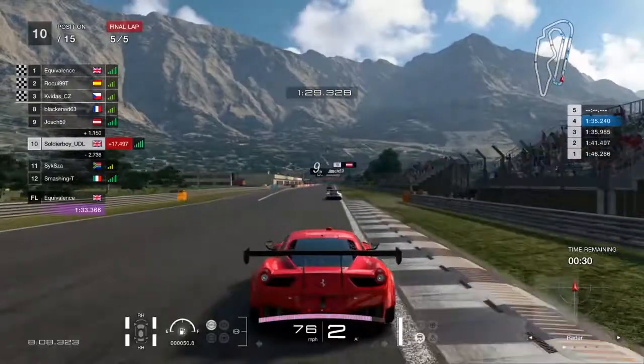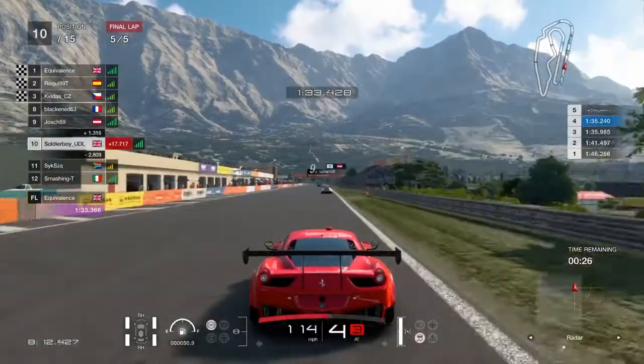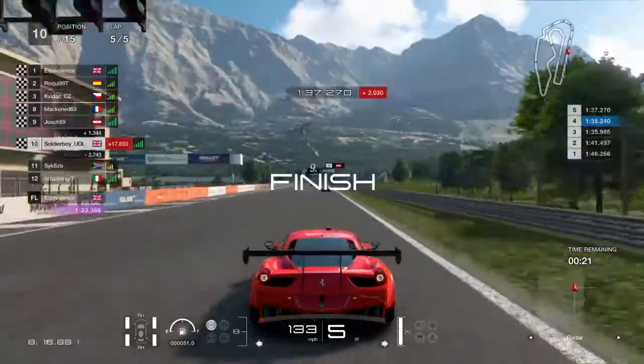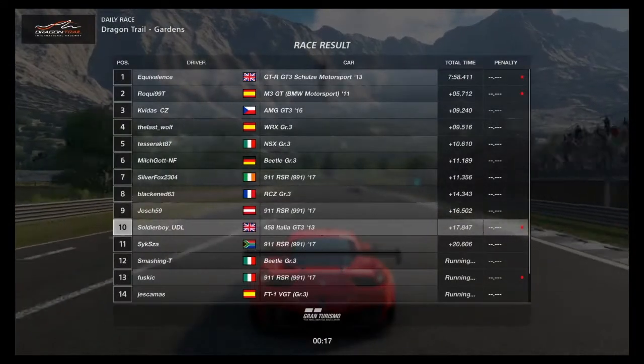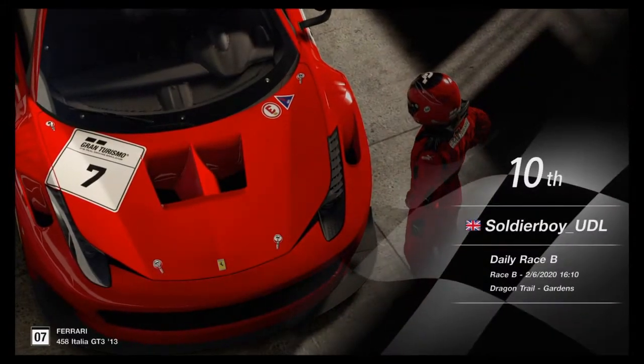Don't think we're anywhere near catching 9th, but yeah, we should hold on to 10th place for a 10th place finish. Right, one more race to go. Confirmation of 10th place. Well, it's meant to finish 7th, so we lose a little bit of driver rating there.